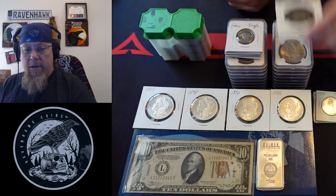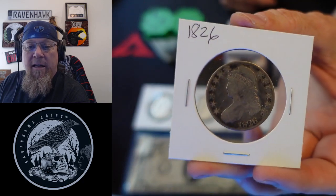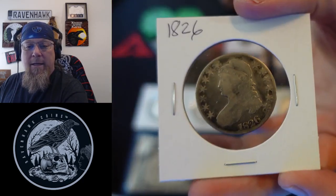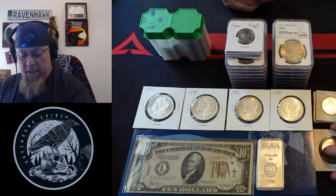Very cool. I managed also to pick up a Cape Cod bust $50, 1826. This is in at least fine condition. I like the dark patina because that lets me know nobody's messed with it in quite some time. Very cool coin to have in anyone's collection.